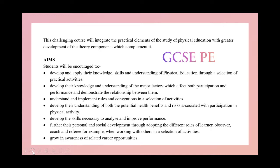GCSE PE offers such a wide variety of skill set that you can take away to do A-level PE, or to move on and do other courses that you decide to do, and then on to university. The knowledge and understanding you have in an array of areas, you can link with other subjects, which I will talk about later, such as sciences and psychology, and even English with some continuous prose writing.